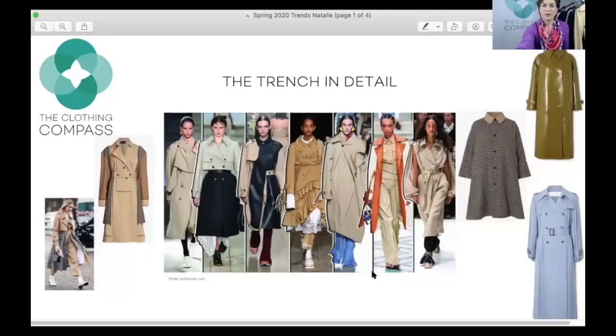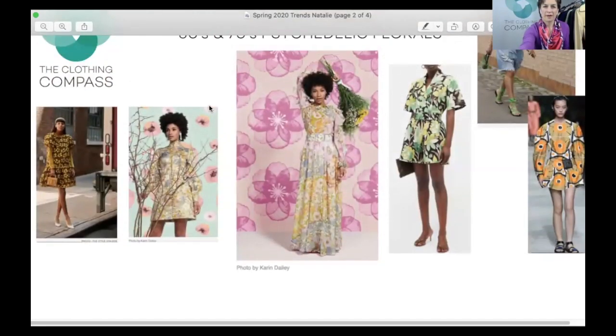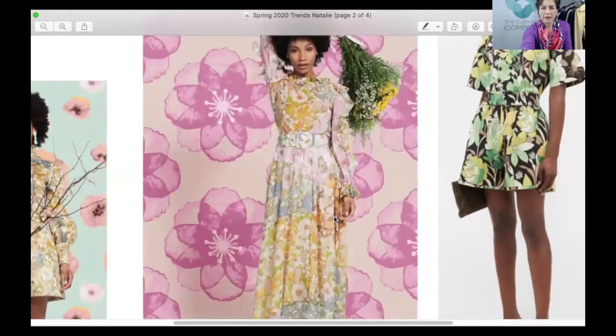We'll go to trenches, and then we're going to go to, yeah, here we go. So 60s and 70s psychedelic florals. And yeah, colors can be more subdued like some of these or bolder. So let me just zoom in here.